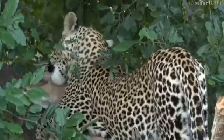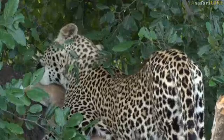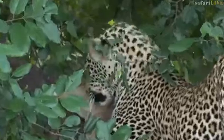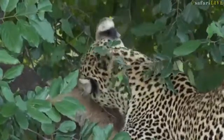You know what? Those look like small horns. I don't think it is. I'm not sure. Oh, look at that. Isn't that beautiful? Now, Lavina, you asked if he would share with his sister.